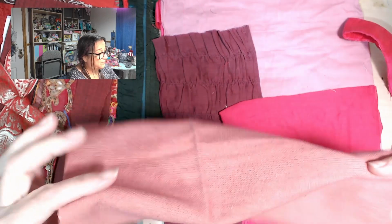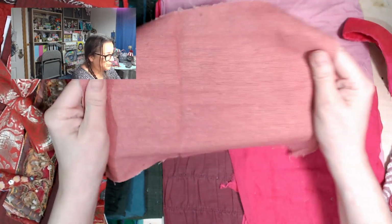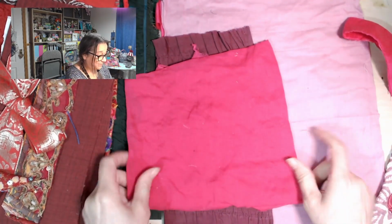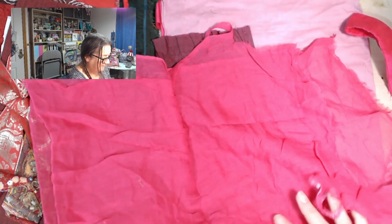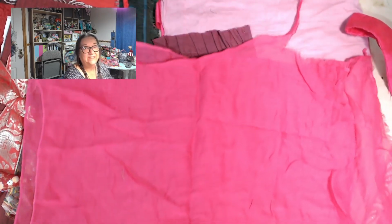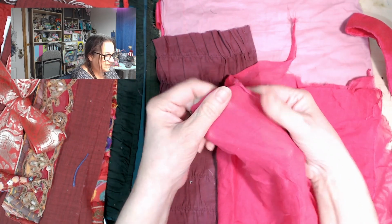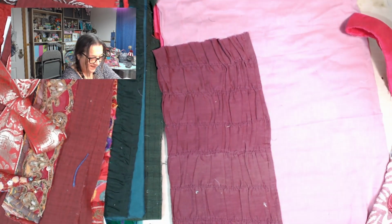Another nice, more sturdy heavyweight fabric, and a very pretty shade of, well, brick. It's more of a brick than it looks there. This one is very bright. I'd probably call this almost magenta, really. Lovely, one of my favourite colours. And a sheer fine cotton. You could sort of layer up.